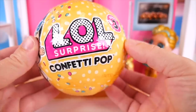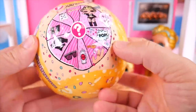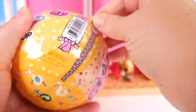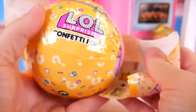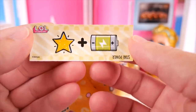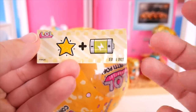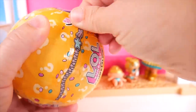Okay. LOL Surprise Confetti Pop, Series 3. Can't wait to see inside of here. We get 9 surprises. I'm super duper excited. Maybe our unicorn could get a special friend. First layer. This says star power. This clue means we could either get angel, unicorn, or pharaoh babe. Who do you think it will be? Put your guess in the comments. Next layer, please.